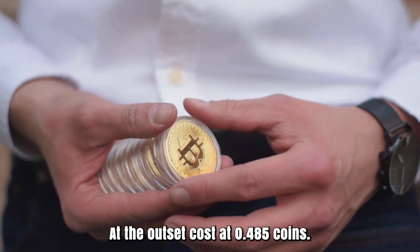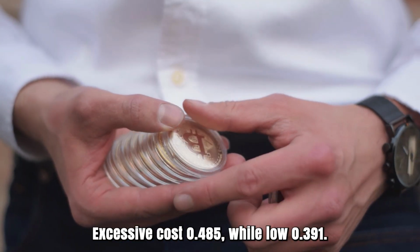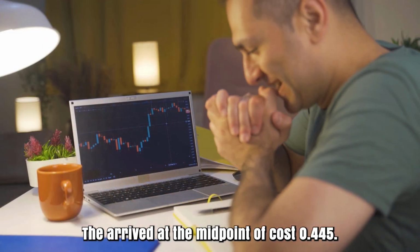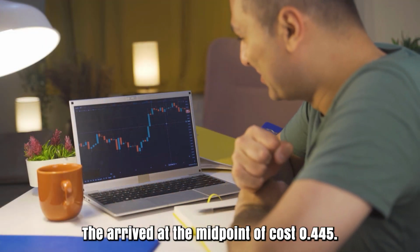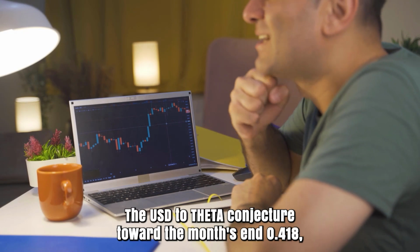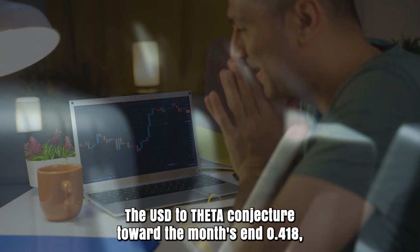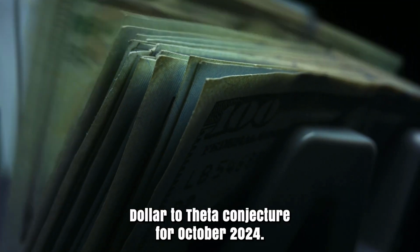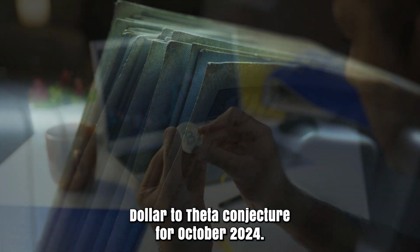US to Theta expectation for September 2024. At the outset, cost is 485 coins. The high is 485, while the low is 391. They arrived at the midpoint of cost, 445. The US to Theta conjecture toward the month's end is 418. Change for September, 13.8%.